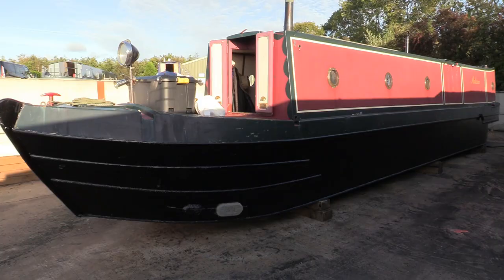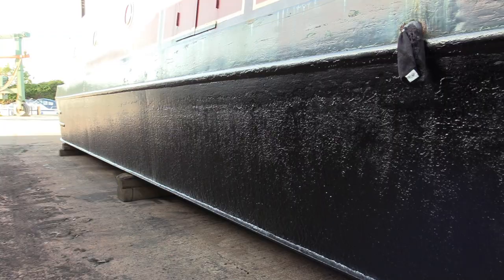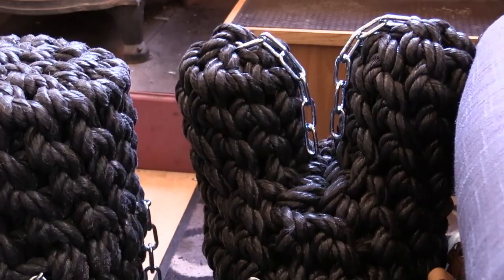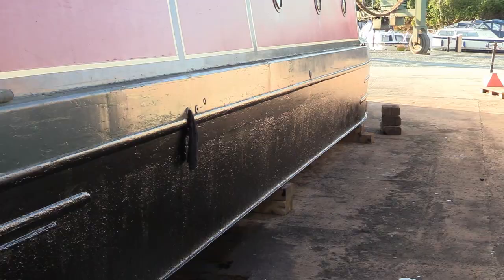And the first coat is done. Kevin here at Garstang Marina works so fast that I had to pop out for an hour to go and buy some new front and rear rope fenders. But by the time I got back, he'd already done the first coat. So it's one coat down and two more to go.